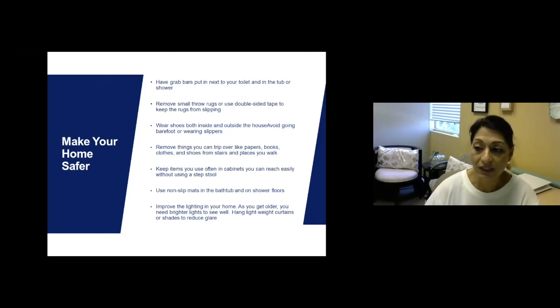We also want to remove things you can absolutely trip over, like papers, books, clothing, shoes from stairs. We won't talk about Legos that we've stepped on and tripped over. And sometimes, especially when we don't turn on the light, which is a big deal, I have stubbed my toe more times than I care to admit on the frame of my bed. And that's a trip that can lead to a fall, and it can throw you off balance and make things really difficult. Keep items that you use often in cabinets where you can reach them, or if you really have to, use a step stool if things are out of your reach, because it's just a safer way to grab things.